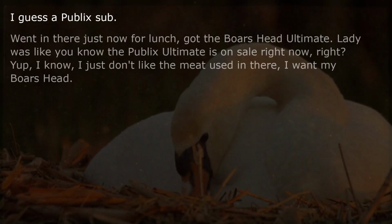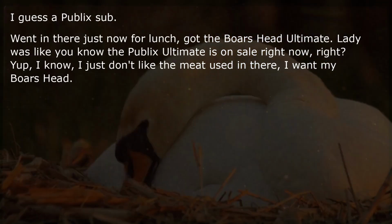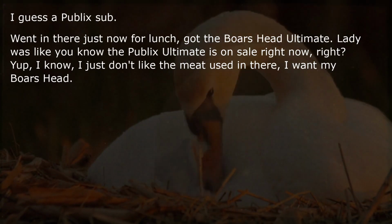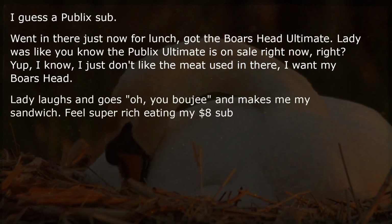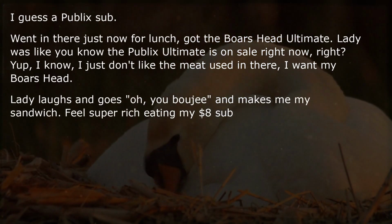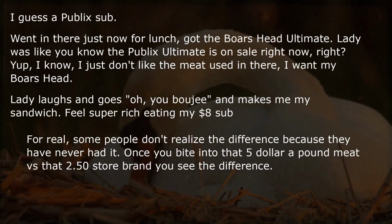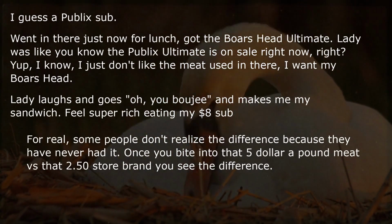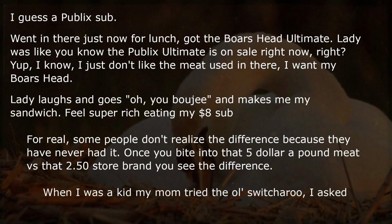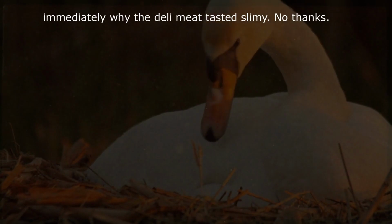I guess a Publix sub. Went in there just now for lunch. Got the Boar's Head Ultimate. Lady was like, you know the Publix Ultimate is on sale right now, right? Yup, I know. I just don't like the meat used in there. I want my Boar's Head. Lady laughs and goes, oh, you bougie, and makes me my sandwich. Feel super rich eating my $8 sub. For real, some people don't realize the difference because they have never had it. Once you bite into that $5 a pound meat versus that $2.50 store brand, you see the difference. When I was a kid my mom tried the old switcheroo. I asked immediately why the deli meat tasted slimy.